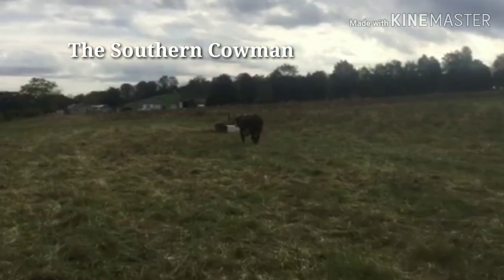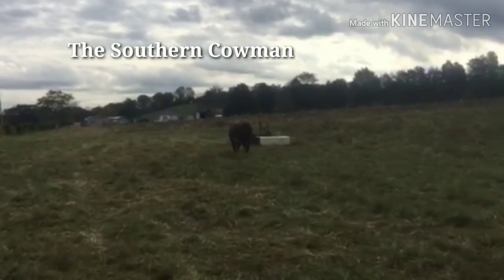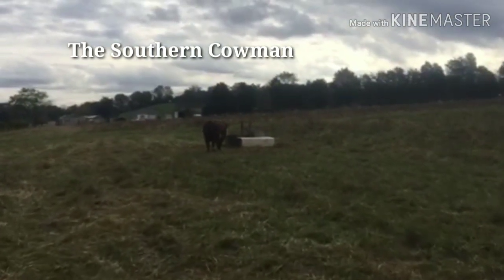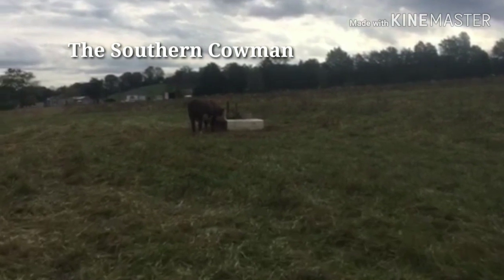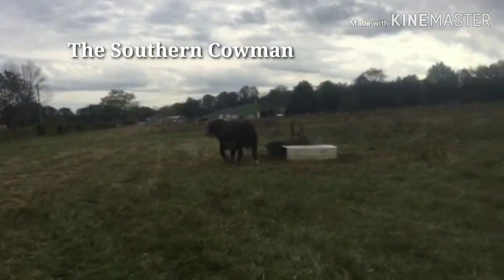Moves good in the hip. Everything looks like it's kind of moving nice and easy. Not so jerky. I like it. Everything to be fluid there. He's super sound. He's got good conformation. Checking out the waterer there, guys. He's checking out the old bathtub waterer.